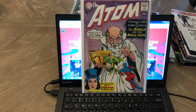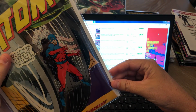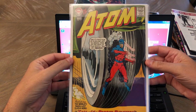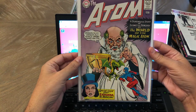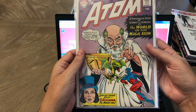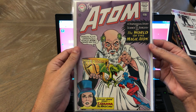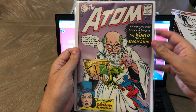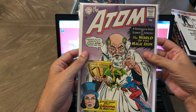But I settled on the second appearance. I figure sometimes second appearances are good to have. And I got this one and I think this was number 17 of the Atom. I got both of these for $57, so really good deal. I think this second appearance, I think that book is easily going to be a $100 to $200 book at some point, especially when the movie gets closer to a trailer and things like that. I think you could see this book go up a lot more.